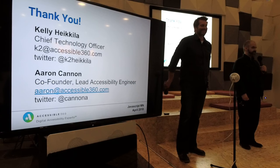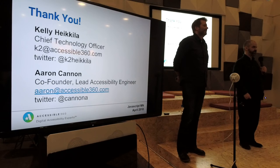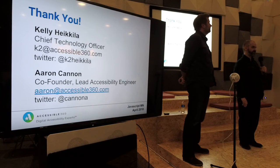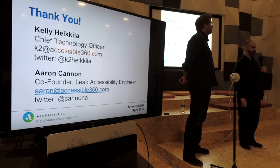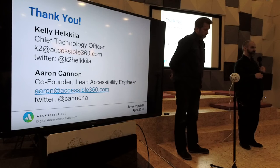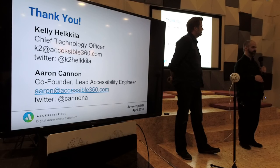So at A360, we really push for the carrot approach to accessibility, right? Here's the business case. Here's why it really does make sense for you as a business. Even if you don't serve consumers, blind people need to work also and have jobs. So maybe you're making software that's only going to be used by businesses. Well, you're basically excluding folks from the job market if the tools that businesses are using aren't accessible.